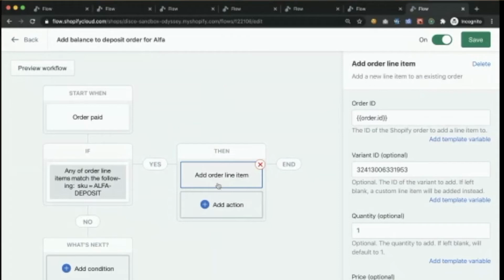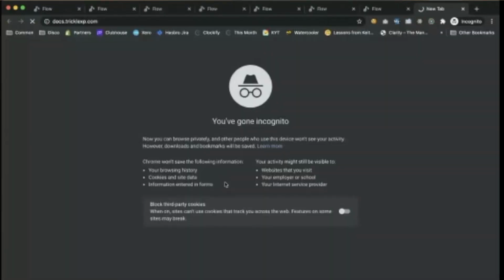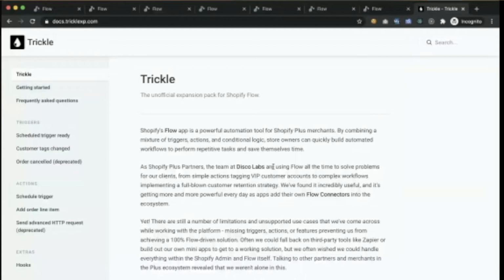And so if somebody wants to use Trickle, is that something that they can buy themselves? Is it only if they work with you? What does that look like? Yeah, there's a website which I'll bring up on screen at the moment, but we can also check in the show notes. This is the website that has the overview. It gives you a breakdown of all the different things that you can do, and how you actually install it and get started. The idea is very much for it to be a tool for anyone to use.